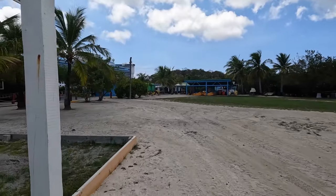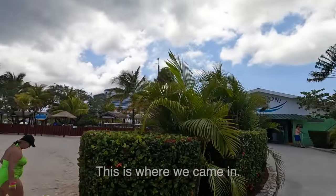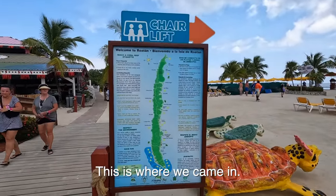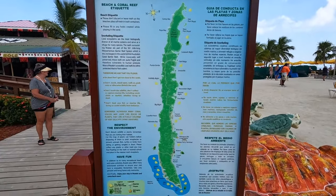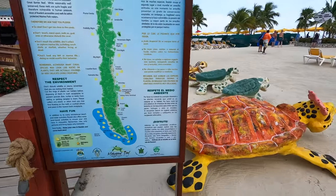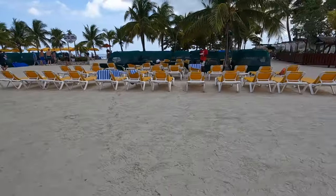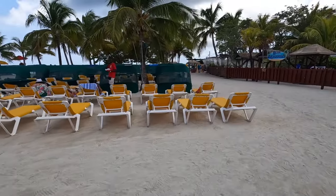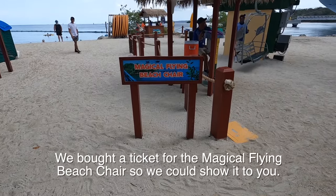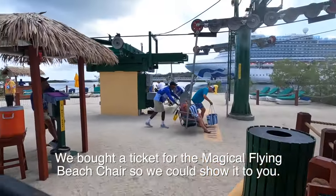I'm gonna give you a little taste of the Skyride, the magical beach chair. We originally came in, right? The two stores on the sides, and here's a map of Roatán. This is Coxen Hole. That's where most cruise ships go. That's where we went last time, 15, 20 years ago. But it does say Skyride over here, so looks like these people are waiting for it. So, magical flying beach chair. Entrance.